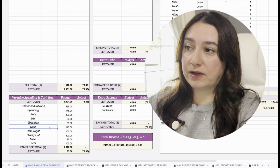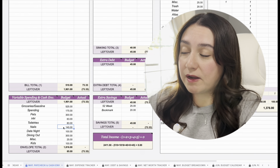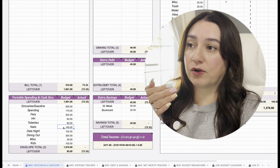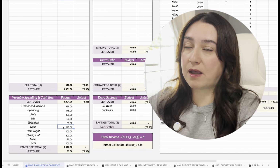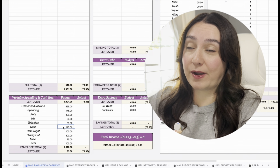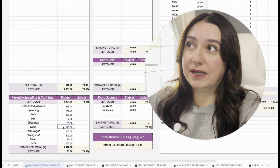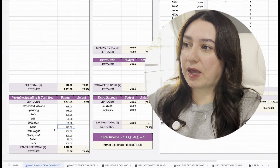And then nails, this is going to get $145, which normally we do $125, but I'm actually going to have her remove this entire set and put a fresh set on. It's time. They haven't broken, so I've never asked for a new set, but it came up this last time. We talked about it and she goes, I think it's time. So we're going to go ahead and do that.